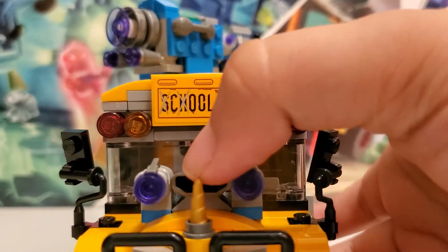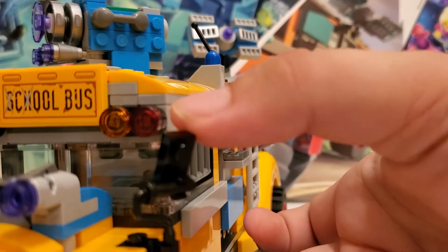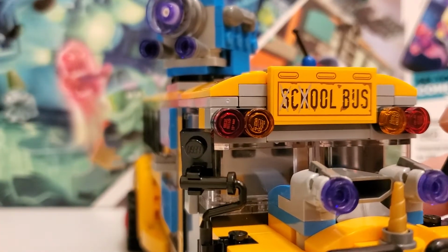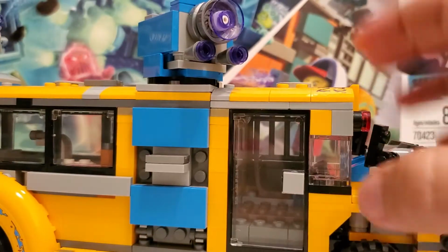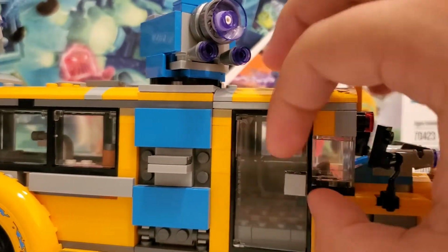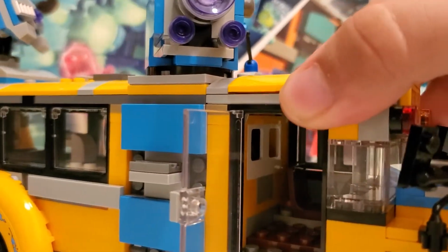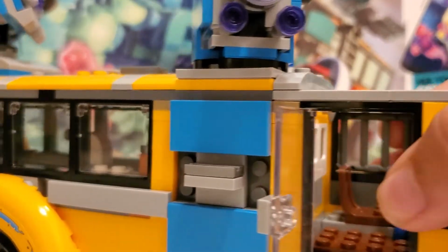A unicorn horn in gold, a little engine there, and then some mirror detailing, not pieces. They're not a specific piece used for mirrors. But around this side here, you have a door to access the inside of the vehicle, which has the main seat for the pilot or driver right there. So you could easily fit a figure in there.